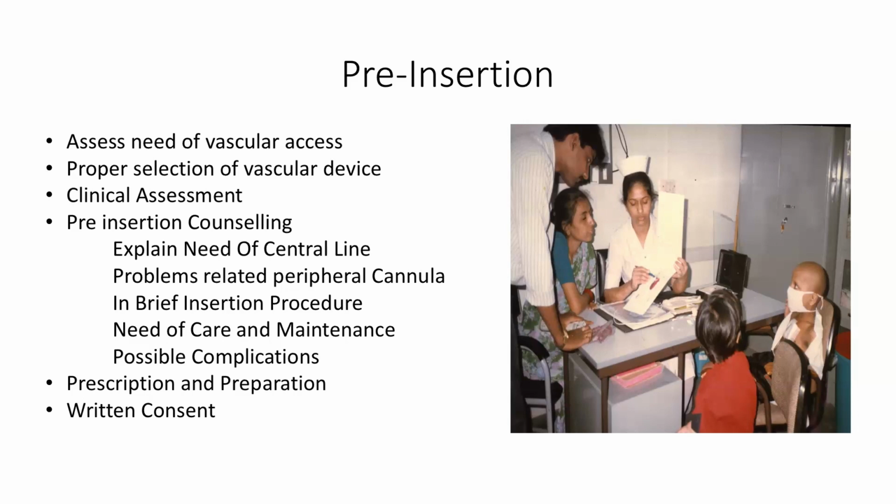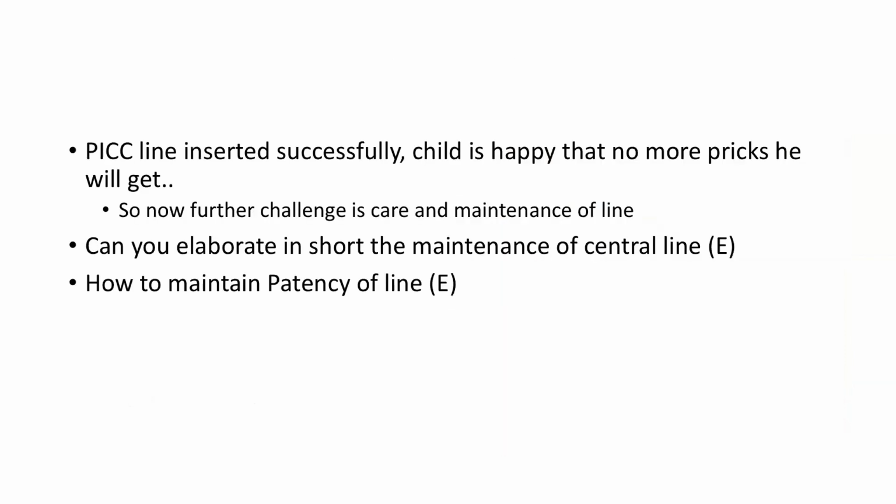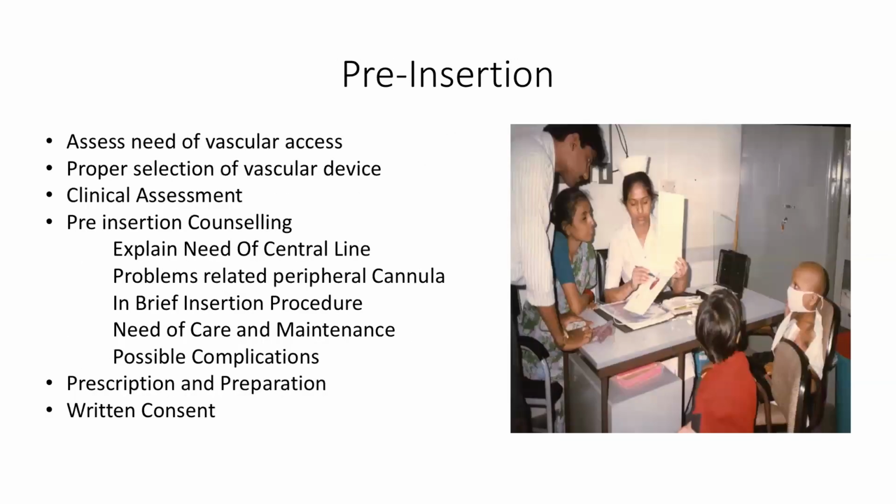So next we'll explain in brief the insertion procedure, how it is done, and the importance of care and maintenance. After catheter insertion, there is a need for care and maintenance like dressing and flushing, and if it is not done, complications are possible.